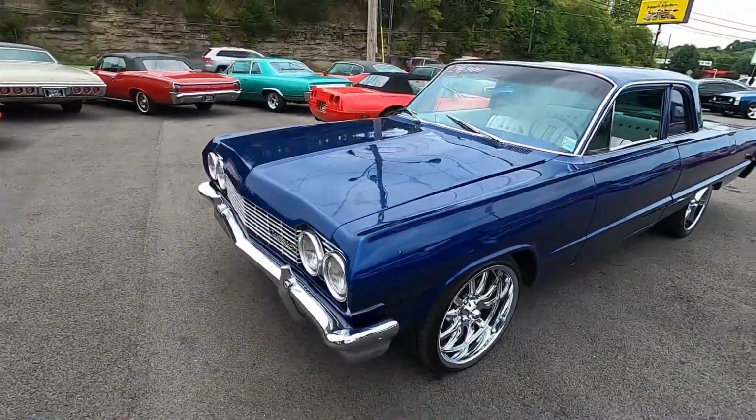Okay, getting ready to take off here. Anything I see, you will know about. This is the first time I've driven this ride. I do this with every car on the lot because I have a ton of inventory to go through week by week.